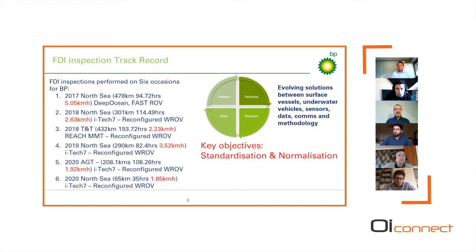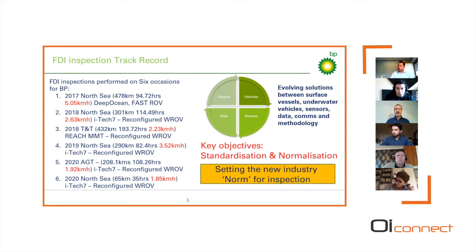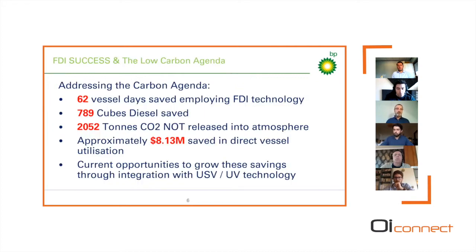Fast digital imaging delivers quality products that we are trying to, through continued use, standardize and normalize within the industry. And BP now is certainly not the only company that's using fast digital imaging as a data acquisition methodology. Effectively, we're aiming to set a new norm for inspection, moving away from videos, contact CP, and much slower, laborious data acquisition methodologies. So fast digital imaging also impacts BP's vision within the low carbon agenda.